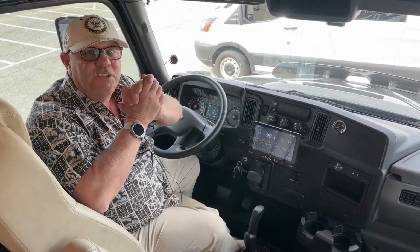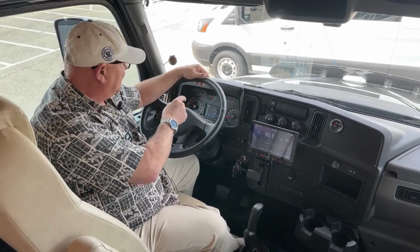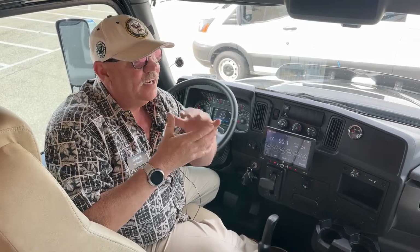All right, just to review, this is a 2023. There's still lots of warranty left on this thing, on the drivetrain. You've got 6,300 miles on it. This is a good opportunity for somebody to get into that elite class of Super C owners and not break the bank. This is not going to be very expensive. It's going to be a great unit and serve you for a lot of years.